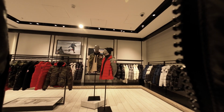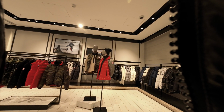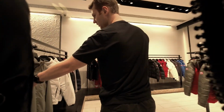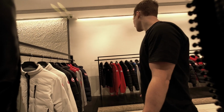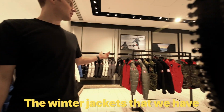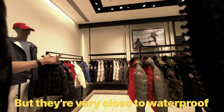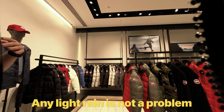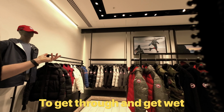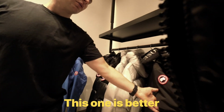So which jackets are high in water resistance? So they're all water resistant. And then if you want waterproof, we only have the rain jacket. So these thin ones, they are waterproof, like short one, long one. So that's a waterproof jacket. The winter jackets that we have are water resistant, but they're very close to waterproof. So any light rain is no problem, and heavy rain it would take a long time to get through and get wet. Also on this material and this material? This one is better material for water, yeah.